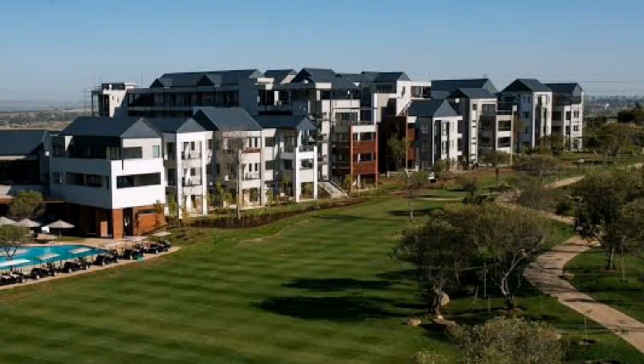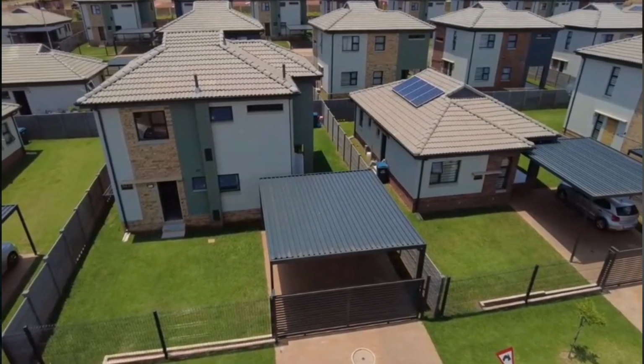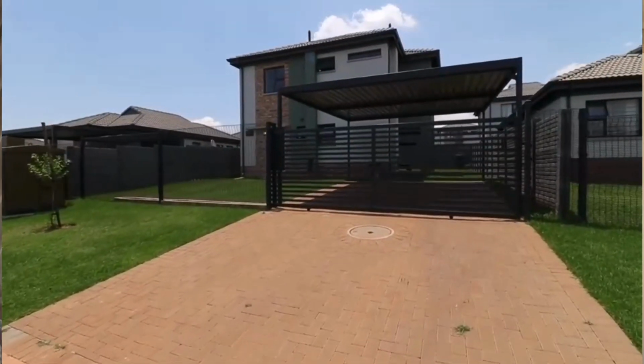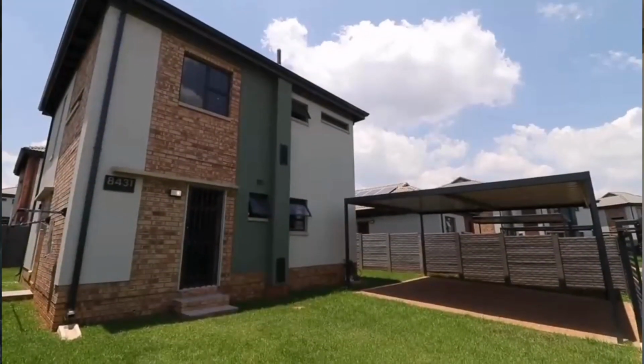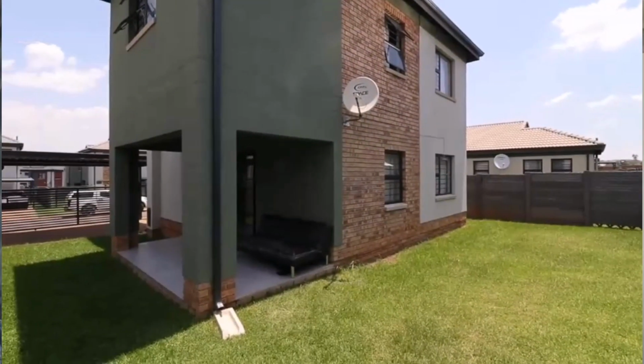For example, 1 to 2-bedroom apartments are 2 million. The house in Capital View that I bought cost 2 million as well. That is 1 to 2 bedrooms for 2 million. This house is also 2 million, and guess how many bedrooms you get? 4! 4 for 2 million, and then it's 2 for 2 million. You know it's crazy at this point, bro.